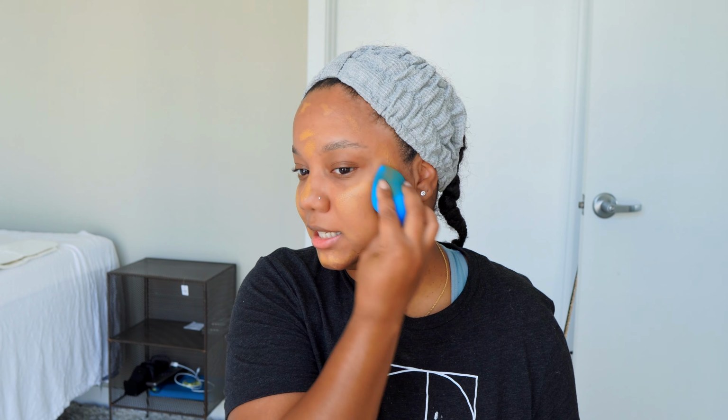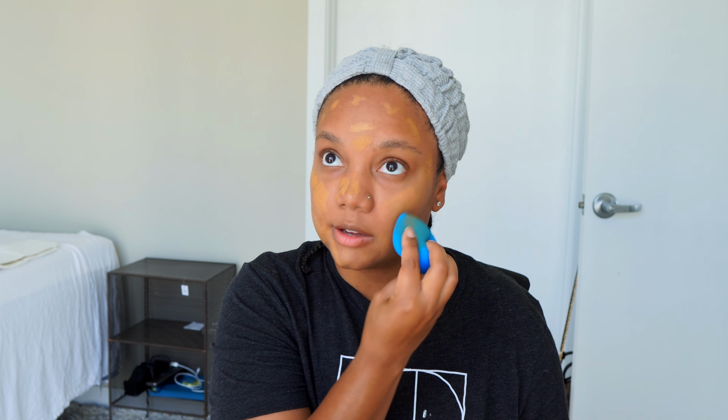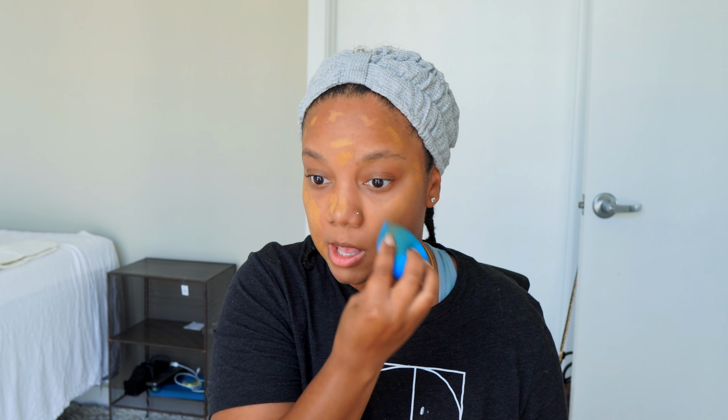And next I have my damp beauty blender, and I'm just going to blend all that in there. I think the bug left. Please tell me you left. Go find your people, little buggy, because when Darren got home, I was gonna make Darren kill that bug.